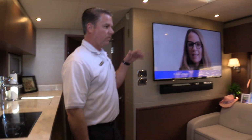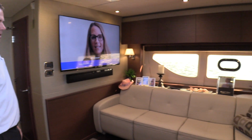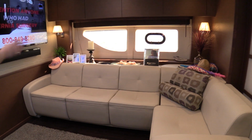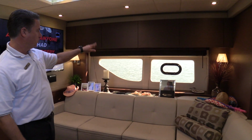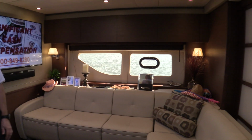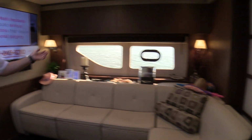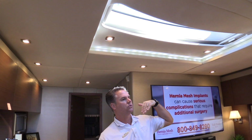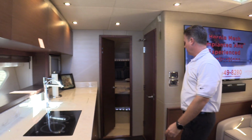Huge TV. You want to come down here and get out of the heat with the air on. Huge couch to lay down if you want to watch a game or something, relax during the day. Big windows on the side. It does have the wood blinds. I have them pulled up now so you can see outside, and it lets a lot of natural light in. They even have this little skylight up here too if you want more natural light in. If you had too much, you can close the blind and keep it nice and cool and dark down here.